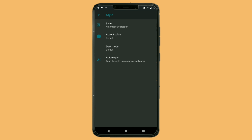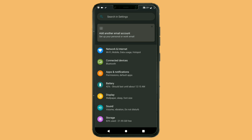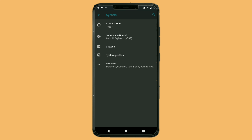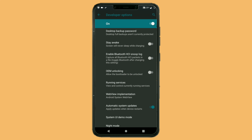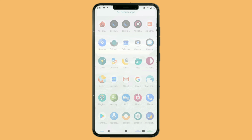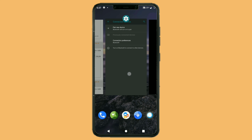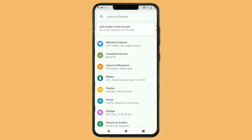Next you can configure how you want the system user interface to be styled. Currently I am running the dark mode, and I'll just quickly go to the developer options, and I'll just enable that from there. I'm just playing around with my phone. Night mode, I'll just turn that to automatic based on the time of the day. Okay, and by the way, the Google camera also works. I'm going to get to that in just a couple of minutes.